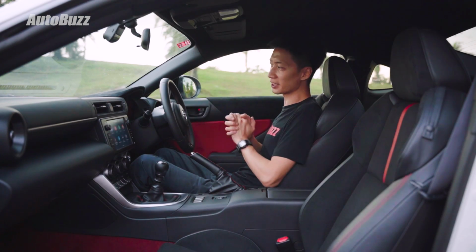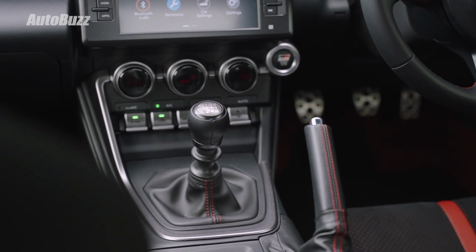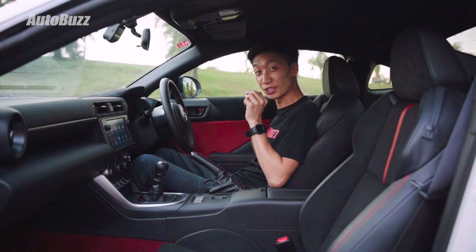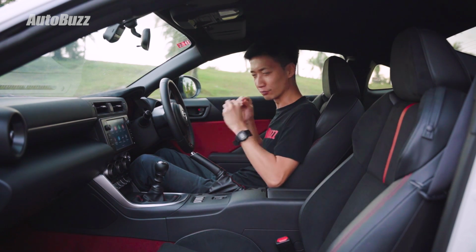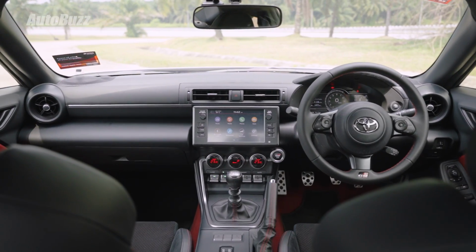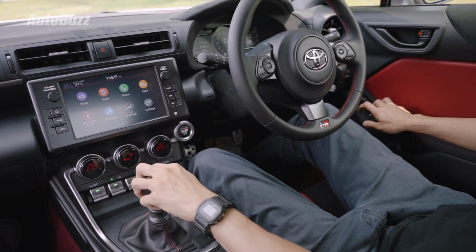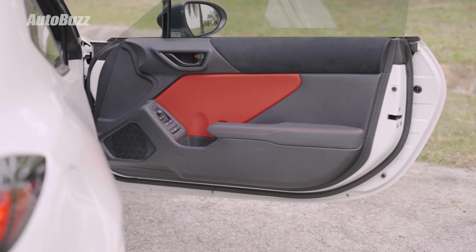The first thing you'll notice inside here is how ergonomic the cabin is. According to Toyota designers, the cabin was designed to reduce the driver's eye movement, allowing them to focus on driving, and it's really obvious in here. Everything is within reach, from the gear lever to the window switches, and if you're just cruising, all the touch points are padded with nothing in your way.